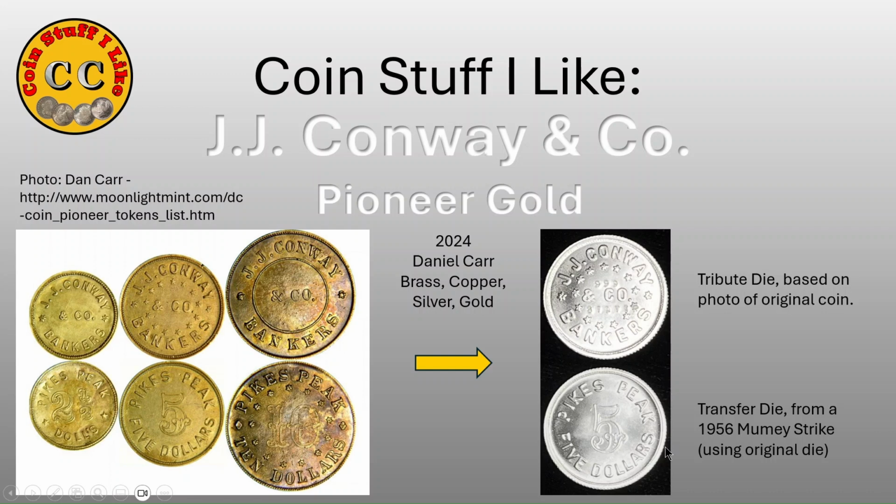The reverse die is actually a transferred die from the Mumi strike. So you took the Mumi coin and made a die from that coin, which was struck with the original die. So this is an original die to coin to create a new die for this purpose. Dan Carr did that earlier this year.